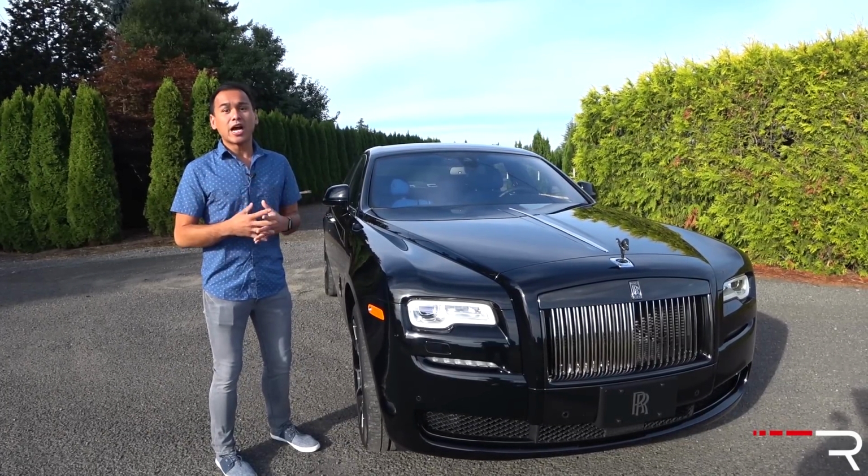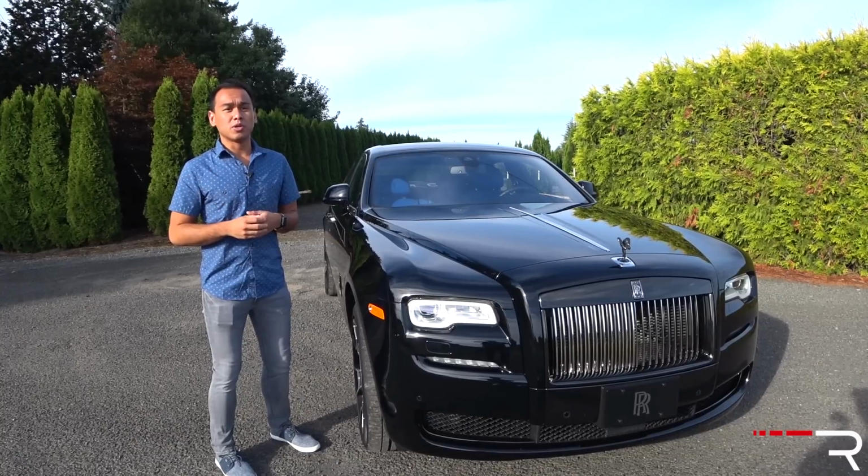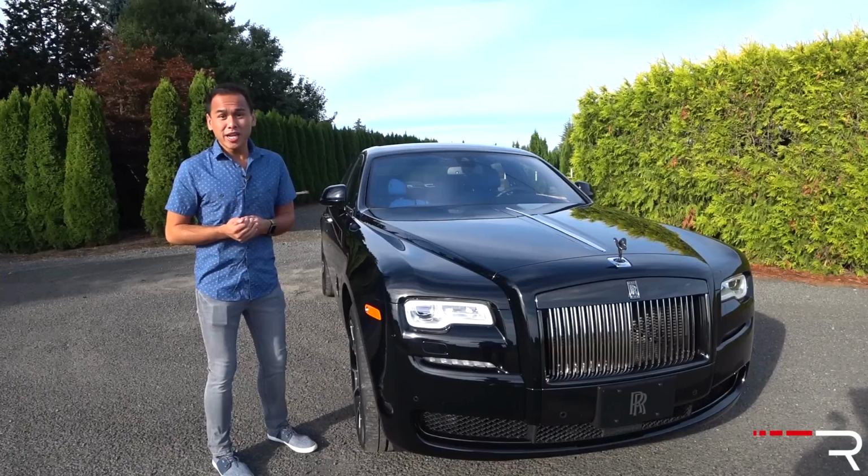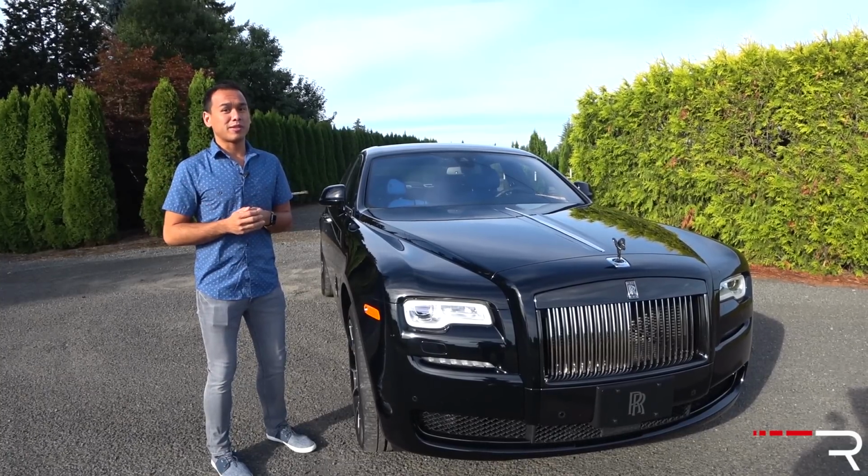It's a car designed to show off your individual, darker personality, if you actually have the money to afford a vehicle like this. So is it any good in this ultra high-level luxury segment? That's what we're here to find out.